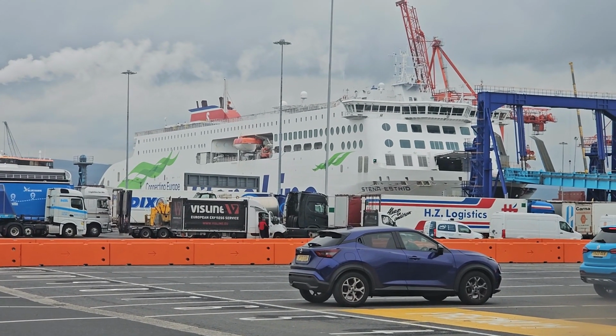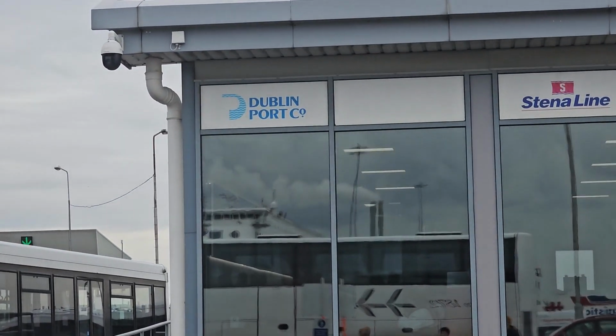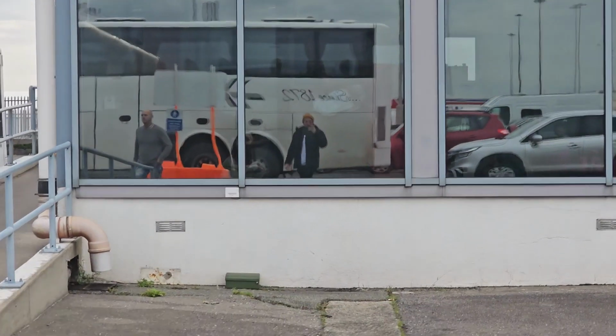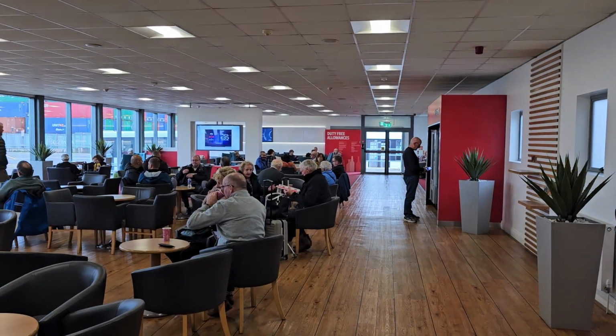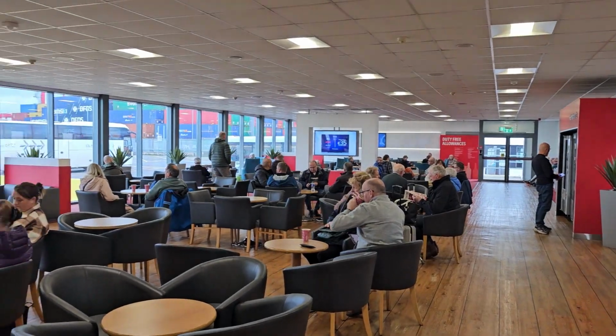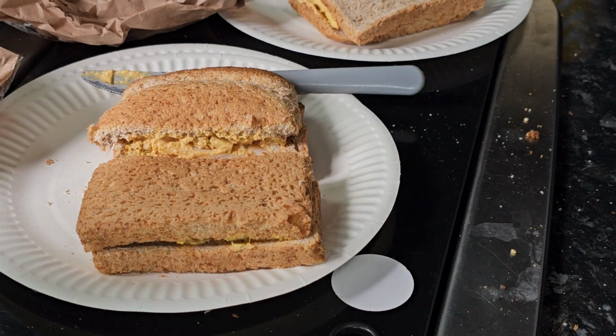We decided to check out the ferry terminal and we're going to grab a bite to eat, but beware that the ferry terminal here is much smaller than the one in Cairn Ryan, and there isn't really a cafe. There are, however, vending machines in there, so you can get snacks, but we decided to go back to the van and make our own sannies instead.